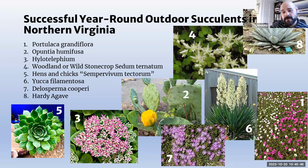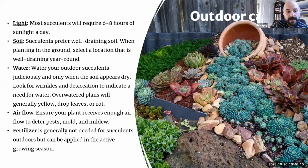Succulents and cacti that will thrive in Northern Virginia over the winter will need to be cold hardy down to -5 degrees Fahrenheit. If you are in zone 6B, you can look up your USDA hardiness zone online. They have an address lookup. But I just want to encourage people to think about using succulents in outdoor applications. They're really beautiful, hardy plants and can bring you a lot of joy in your outdoor gardening arrangements.